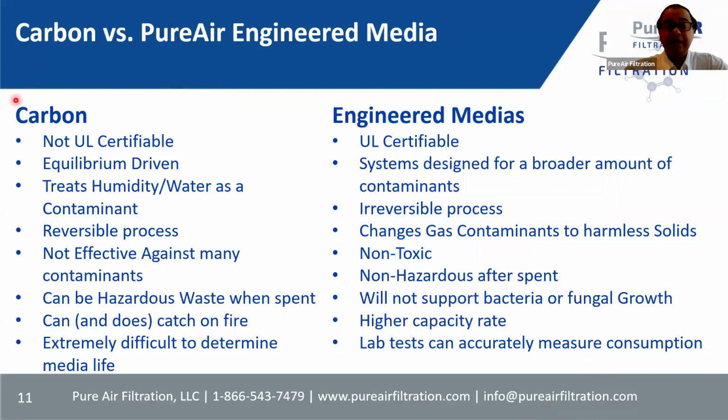Carbon medias are non-UL certified, but our engineered medias are UL certified. So in the event you require a UL certified media, you can come back to us. We can always supply the engineered medias with UL certification, and this is non-combustible, but the carbon media is combustible. Carbon can be hazardous waste when spent, but our engineered medias are non-hazardous after spent, as I told you.